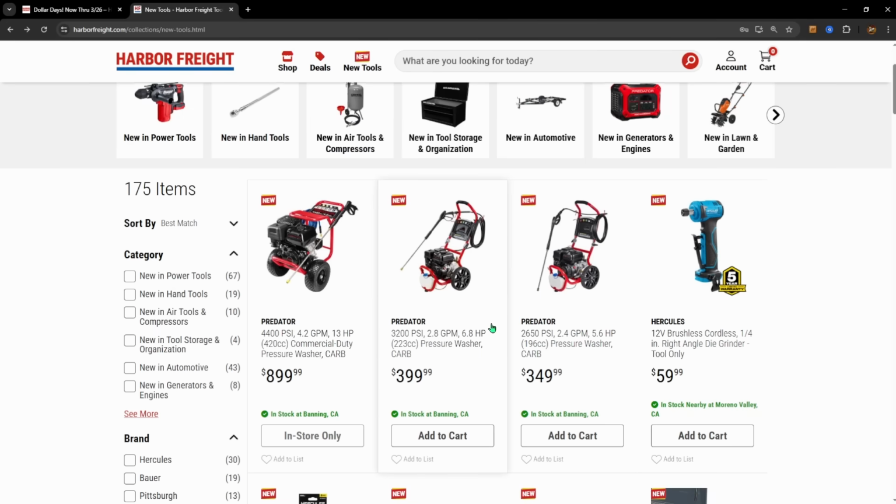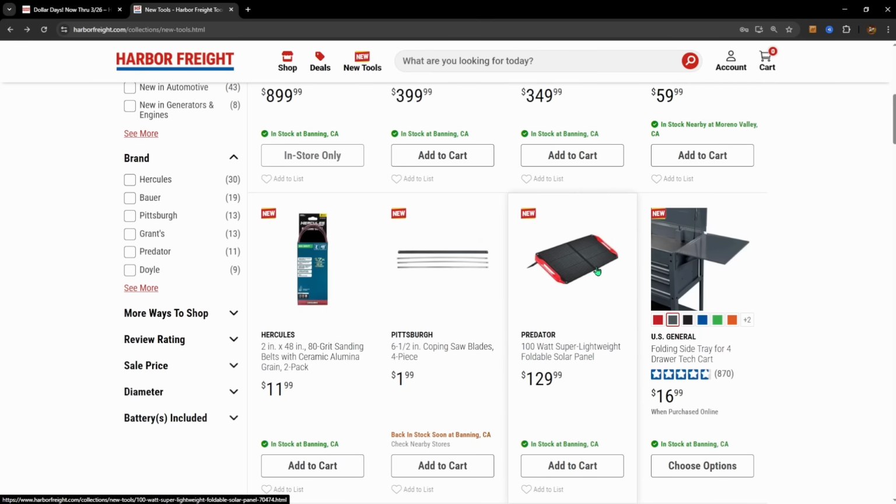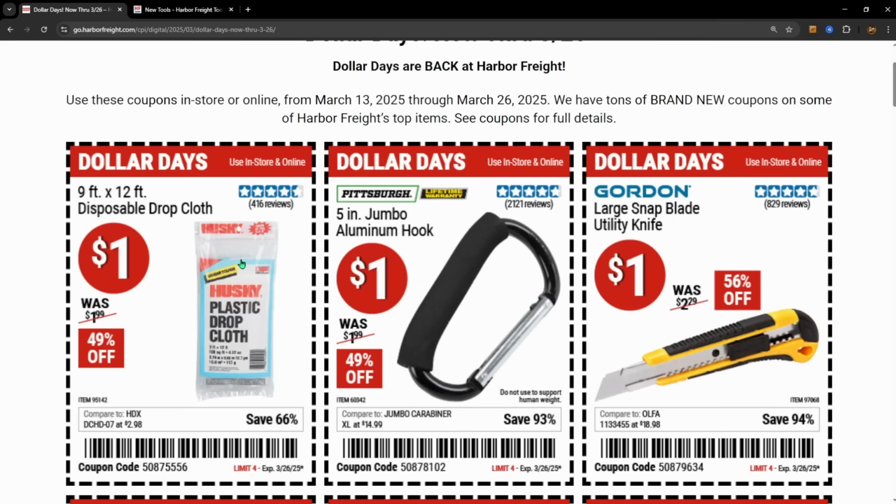So there's some of the new tools. These other ones look relatively familiar. Some saw blades and some sanding belts. But I'll leave it at that. Check out the dollar days. Make sure these are like pocket stuffers as you're going in and combining them with your deals.